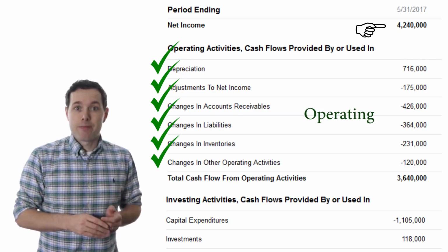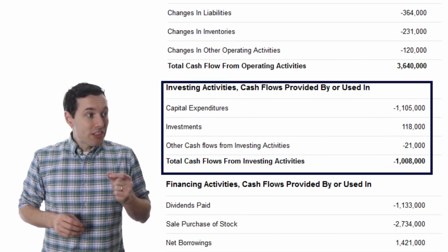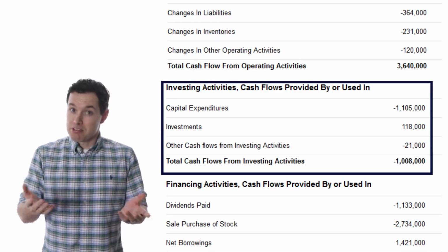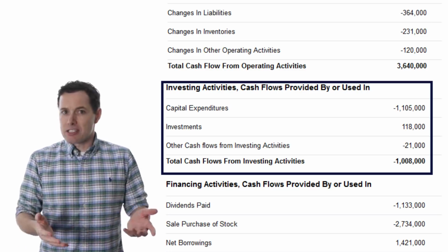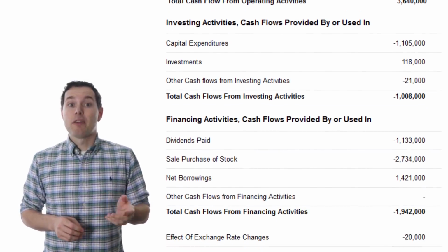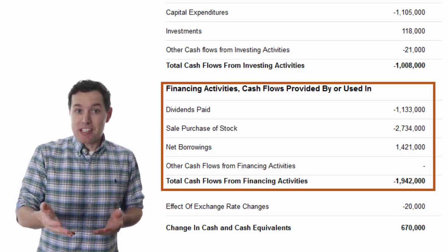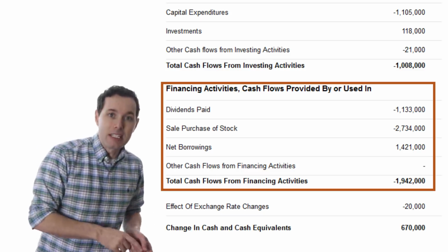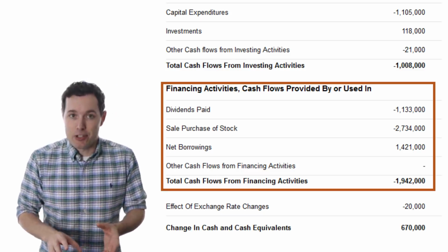The next section is cash flow from investing. Cash flow from investing looks at the cash that the company spent on property, plant, and equipment, sometimes called PP&E, or investing in other companies or bonds, things like that. The final section is cash flow from financing. Cash flow from financing is when, in this case, Nike were to issue bonds or pay back bonds or pay dividends or do stock buybacks, things like that. That all ends up in the financing section.